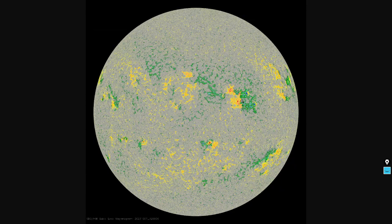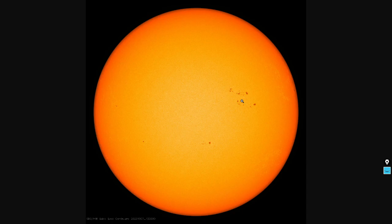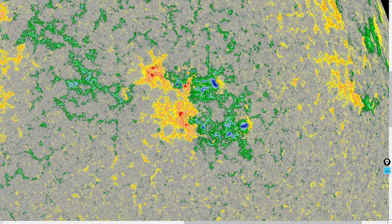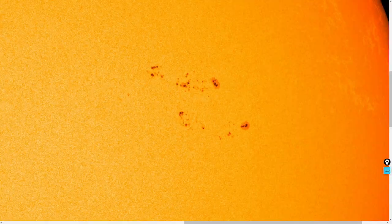So we're just going to show one sunspot today, that one. That Beta Gamma Delta class sunspot could be the location where we see an X-class solar flare. So we'll keep an eye on it.